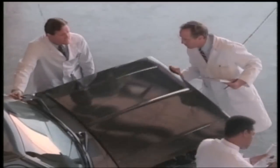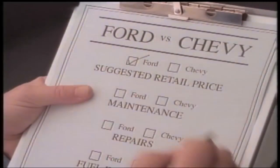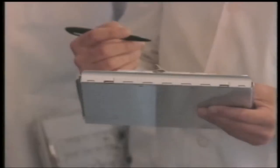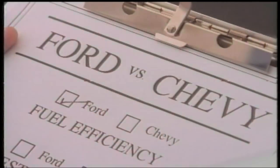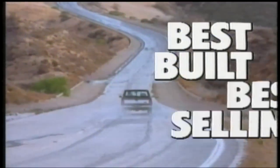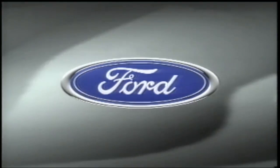The facts are in. Ford Ranger, America's best-selling compact truck, is the value leader over Chevy S10. Ford trucks, the best never rest. Not only is Ford Ranger priced less when you buy it, an independent research study shows it'll cost less to operate and maintain over the next 5 years than Chevy S10. Ford Ranger, a better value now and down the road. The best-built, best-selling American trucks are built Ford Tough.